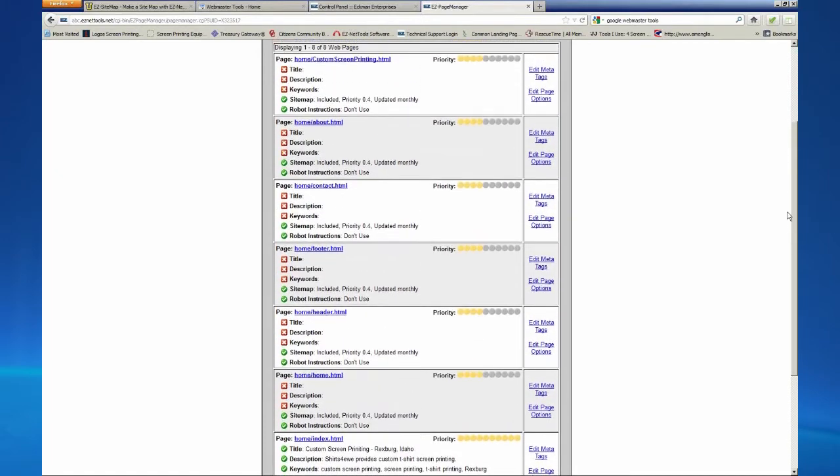So even on pages that I don't want indexed, I go in and make sure they have a page title and everything. And so I can look down my list and go, gosh, I'm wonderful. Look, my website's all green everywhere.